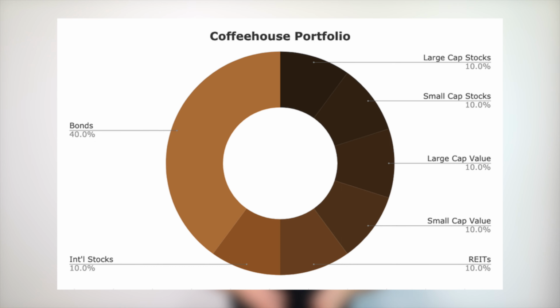Schultheis basically took the classic 60-40 portfolio and tilted toward risk factors that we'd expect to pay a premium via small cap stocks and value stocks. The Coffeehouse portfolio looks like this: 10% large cap stocks, 10% small cap stocks, 10% large cap value, 10% small cap value, 10% REITs, 10% international stocks, and 40% bonds.